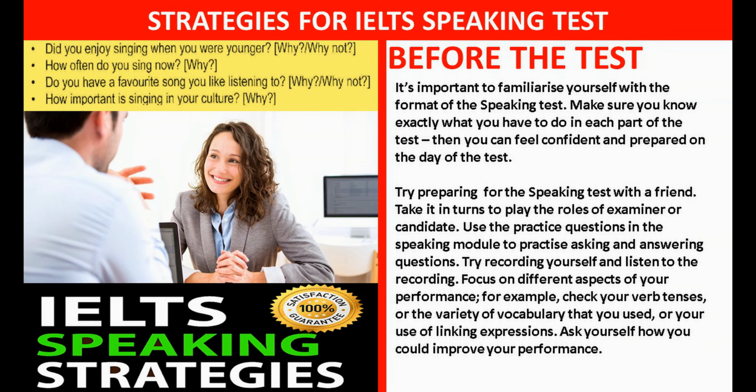Try recording yourself and listen to the recording. Focus on different aspects of your performance. For example, check your verb tenses, or the variety of vocabulary that you used, or your use of linking expressions. Ask yourself how you could improve your performance.